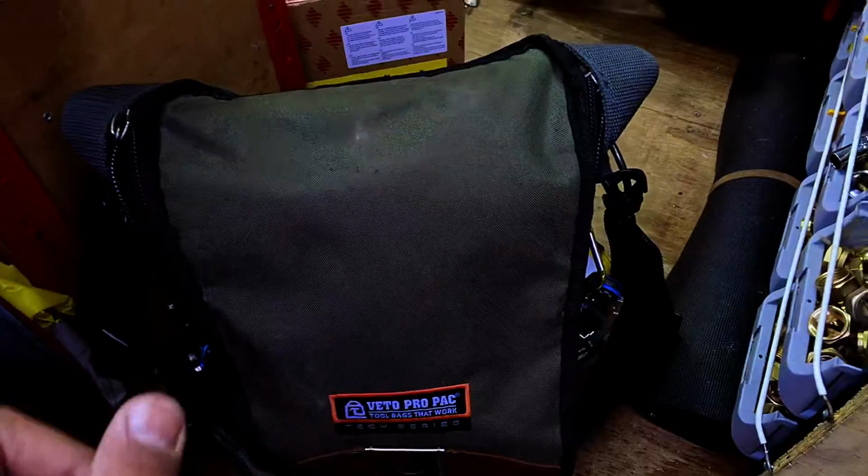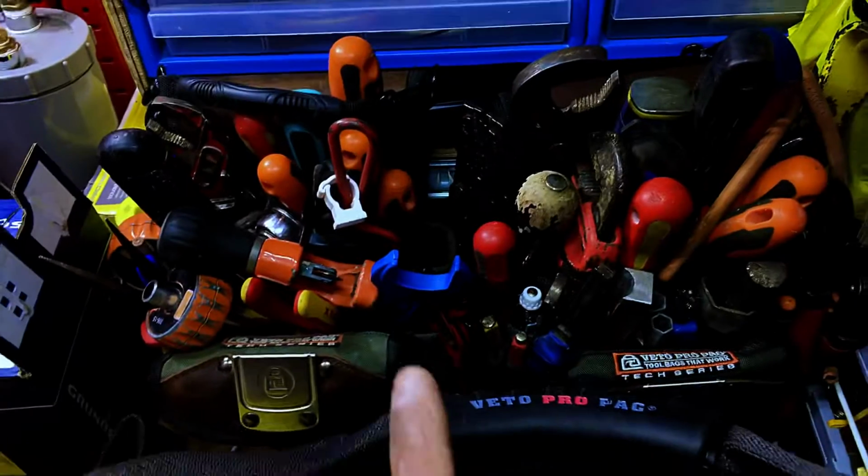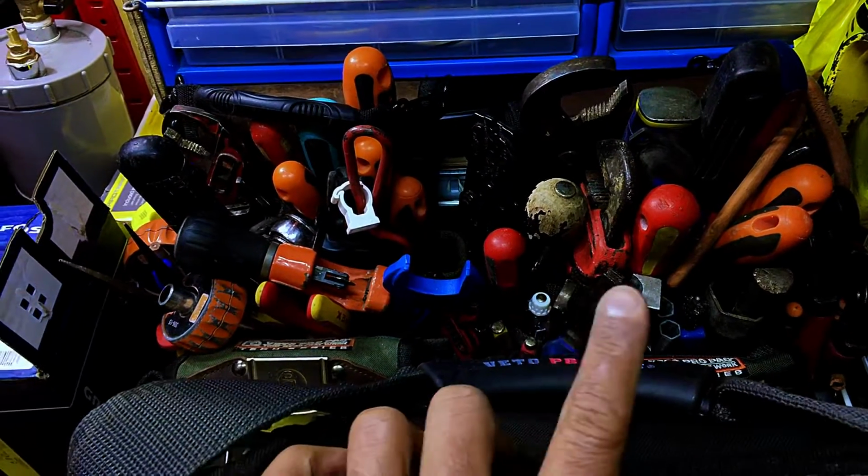Because I want to use my Velocity Rogue 2 bag again as my main servicing bag, because I do miss it. That is still my favorite bag, and I will explain in my next YouTube video why I love that bag over all the other bags. But yeah, so as you can see, there's a lot of bucko tools in there.